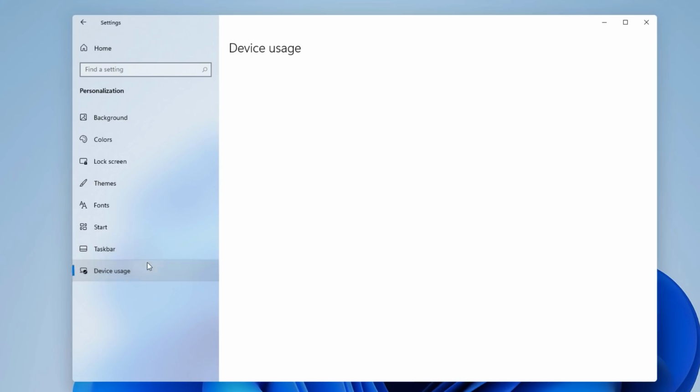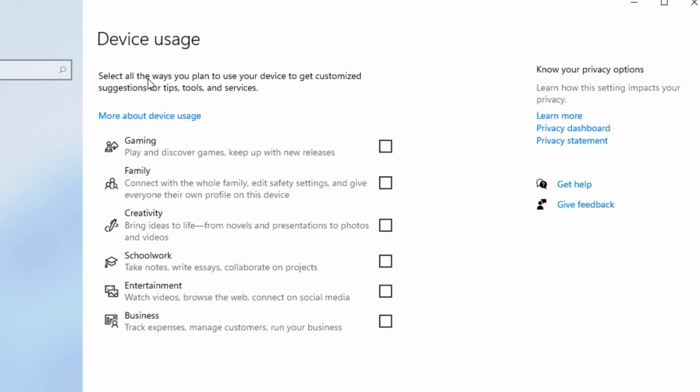One new thing is this device usage menu where it basically lets you choose what you're going to be using the computer for, but this only seems to be making a difference for the different tips and notifications you'll get. I don't think it really makes a difference for what features are enabled, so I'm probably just going to keep all these disabled when Windows 10 or 11 finally comes around because I don't care about getting tips.